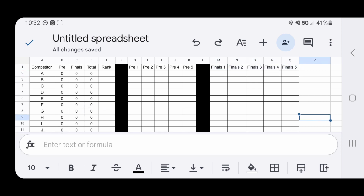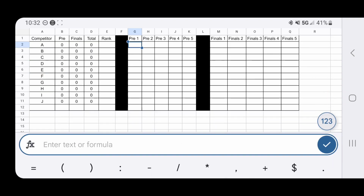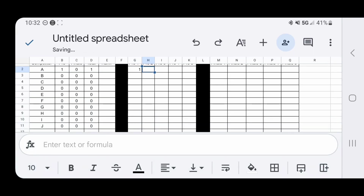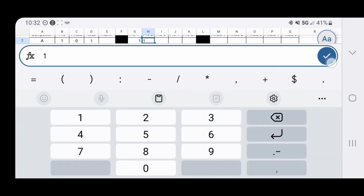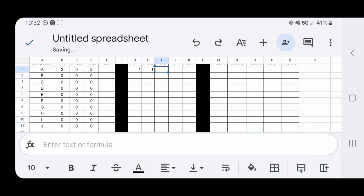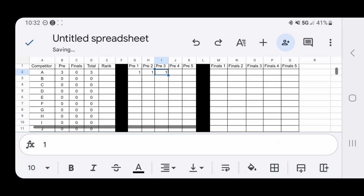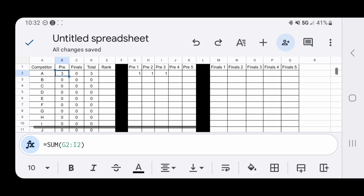What I did was put some formulas. So this will add up my judges. I've never done this on my phone like this. I normally do this on my iPad. So excuse me if this looks weird. Okay, right? So if 3 judges gave that person a 1, their prejudging score is 3.